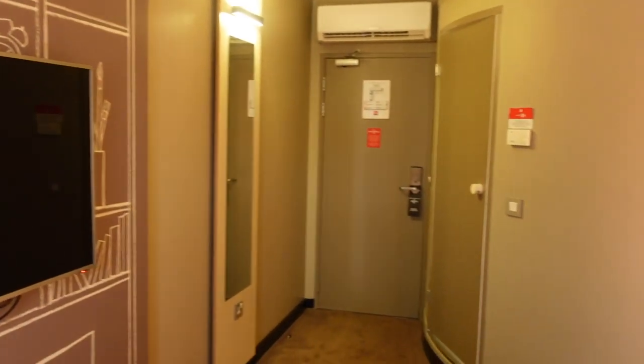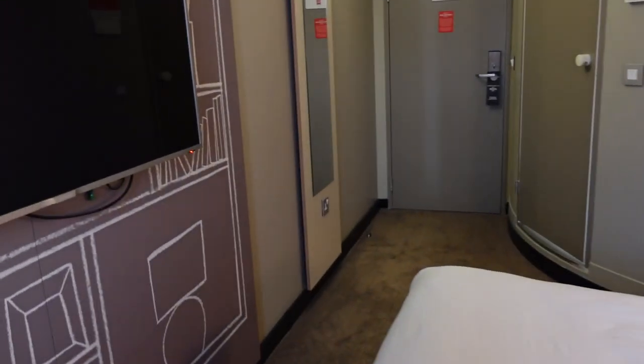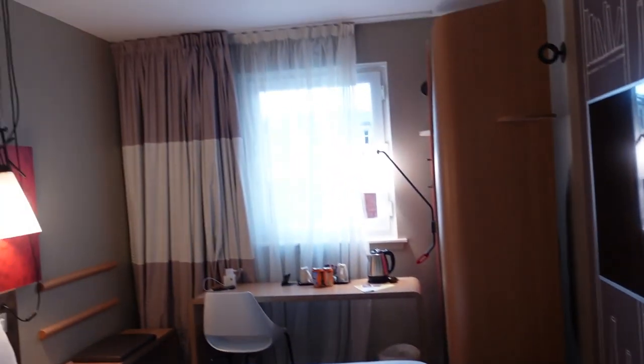But yeah, that's the view. That's all I have here at the Ibis for a view. So there is some space under the bed. I like to mention that because you could possibly store some items under the bed out of the way if you wish.